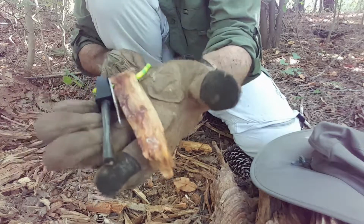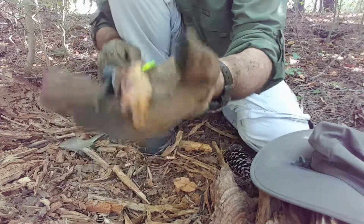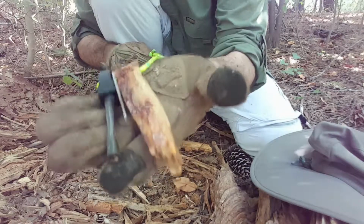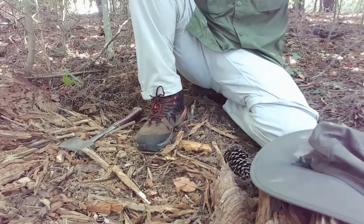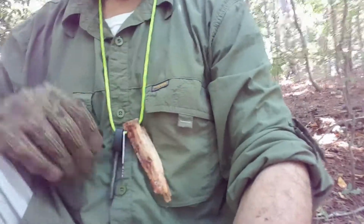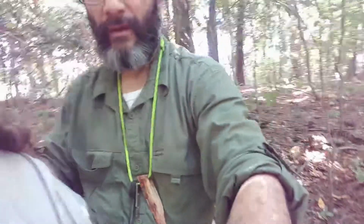And so is water. So if you ever got lost, try to locate a source of water and stay next to it. But this will help you boil it if you have something that you could either craft yourself or something that you have with you. Boil the water before you drink it. Okay. And that's my survival necklace. Fatwood with a ferrocerium rod and a striker.